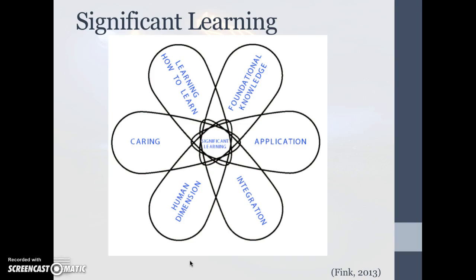So, significant learning is one of the articles that you're reading right now, in terms of the Fink reading, etc. How can we make it where students are able to complete at least this part? And we can talk about the rest of these later. But how can students learn how to learn?